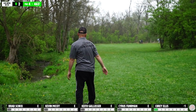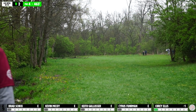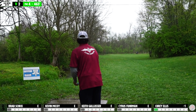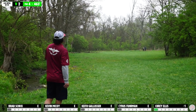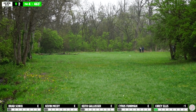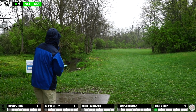And Brad's also playing another really popular play. Playing it safe, forehand out to the right. There's not a lot of danger out there. It's kind of playing it for a look at a birdie. Another safe shot out there, just trying to stay right. Just taking the OB out of play completely.